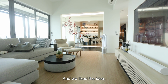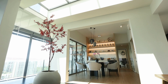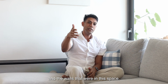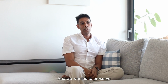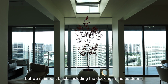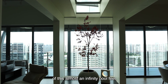And we liked the idea. We divided the living and the dining spaces. But in a sense, we also wanted it to be connected. So one of the things that we did was to remove the sliding doors and the windows and the walls that were in this space. So we effectively connected the two spaces, and we wanted to preserve the sense of the outdoors. So we kept the timber decking, but we stained it black, including the decking in the outdoors. So we create the sense of almost an infinity pool view.